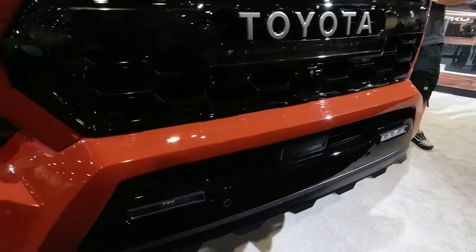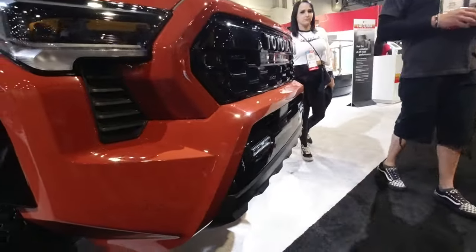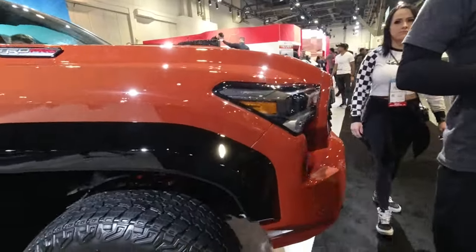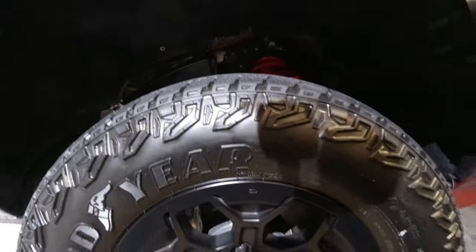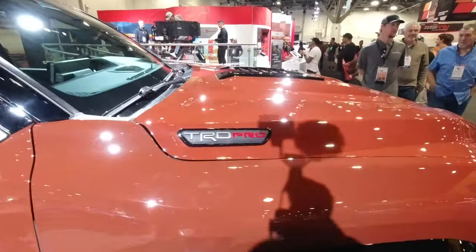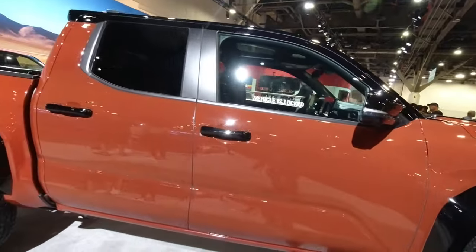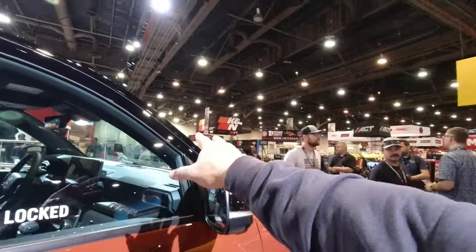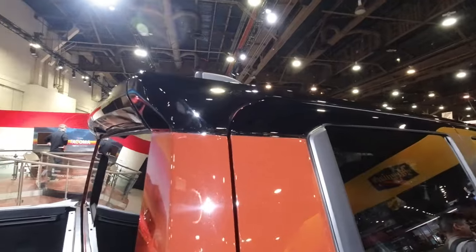Skid plates, rigid lights. It's funny though, there's no way to mount a winch right from the factory. You'd have to cut it up and put a steel bumper on there, or an aluminum bumper. It's got a little bit of a lift with the TRD upper control arms and springs. TRD wheels. That's nice, man. Look at this hood. Badging says TRD Pro. It has that same kind of black tape, just like the Tundra has. Look at that, like a little air wing on the back.